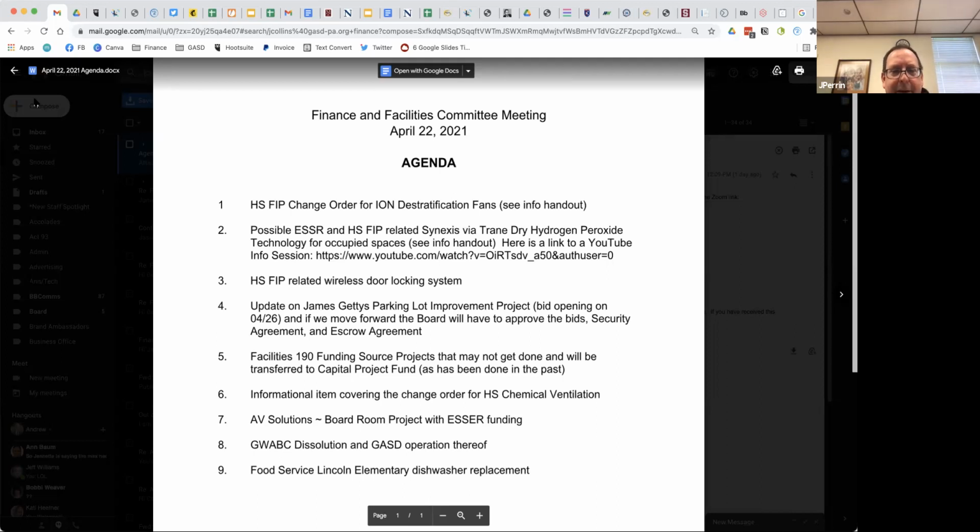So for instance, if we do say multiple buildings and use ESSER funds, which is great, do they last 4 years to where we're then replacing them without ESSER funds? Right. Pretty close down the road.